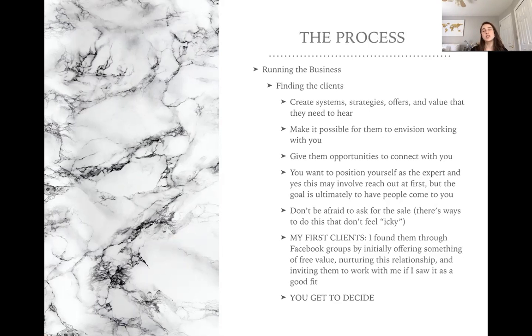Thinking about my first clients, I definitely found my first wave of clients through doing outreach on my own, through a mix of Instagram but also Facebook groups. I haven't been in Facebook groups for a while now, so I'm not sure about rules and regulations, but I used to invite people into my freebie, but also invite people on calls to say, hey, I can help you with your branding transformation. I can help you with your website. Again, it's about nurturing these leads a little bit, not necessarily selling right away.